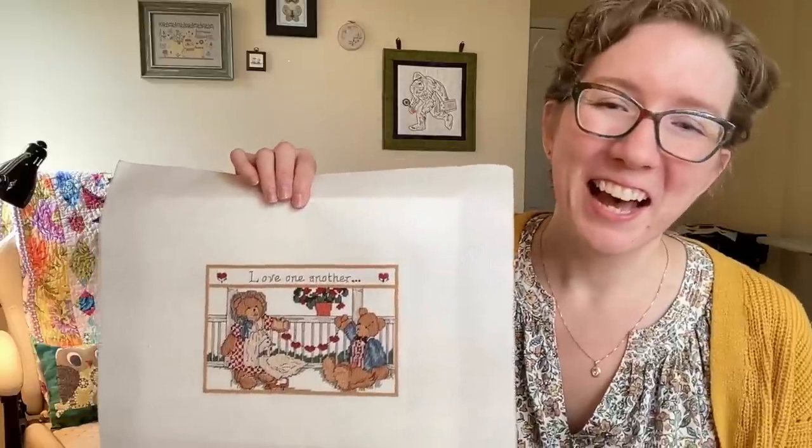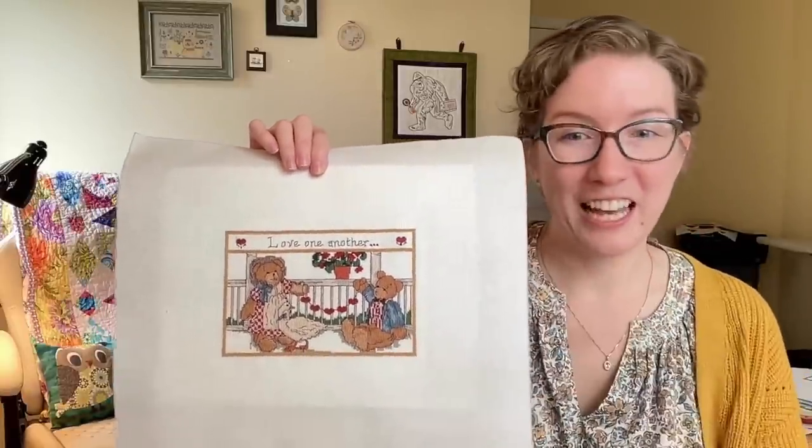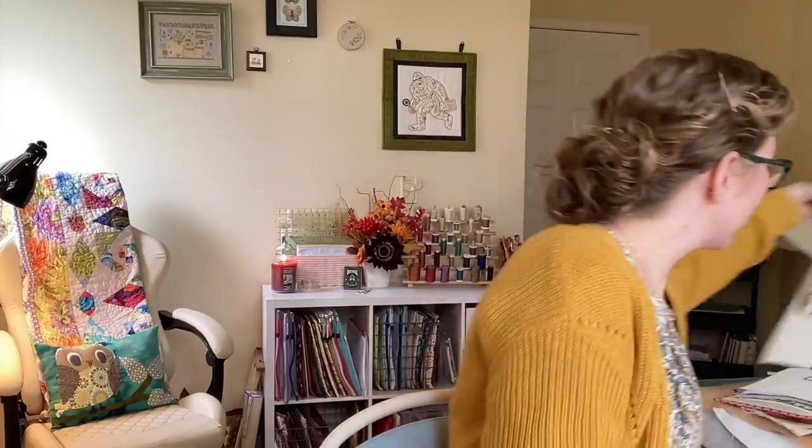It's not framed. I don't know if I will frame this one. I like looking at it. It's really sweet. I actually did a surprisingly good job on it for my age and skill level at the time. But I don't know if it's my thing anymore. Maybe if I have kids, if we ever adopt or anything, I'll put it in their room and be like, you'll like this or whatever.